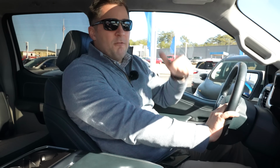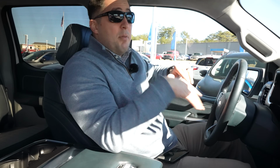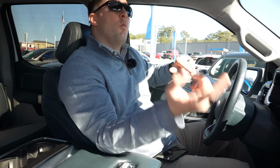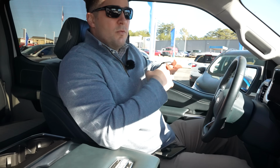Now, the other thing is that you do have to pay for that. Word on the street right now is there is a $600 fee to download that update. So you not only have the cost of the hardware when you bought the truck, but you've got an extra $600 fee to have that software pushed to your vehicle. It is totally optional. You don't have to do it. But I also heard that there's going to be a $100 rebate coming out of that, meaning it's going to cost you $500.